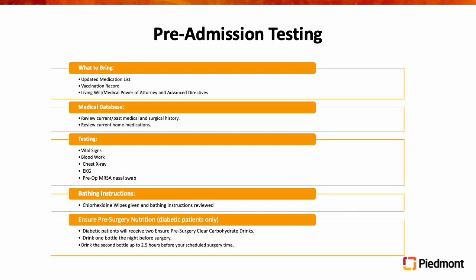Diabetic patients receive 2 Ensure pre-surgery clear carbohydrate drinks. These supplements help stabilize blood sugar while unable to eat during surgery. Drink 1 bottle the night before surgery. Drink the other bottle within 5 to 10 minutes up to 2.5 hours before your scheduled surgery time.